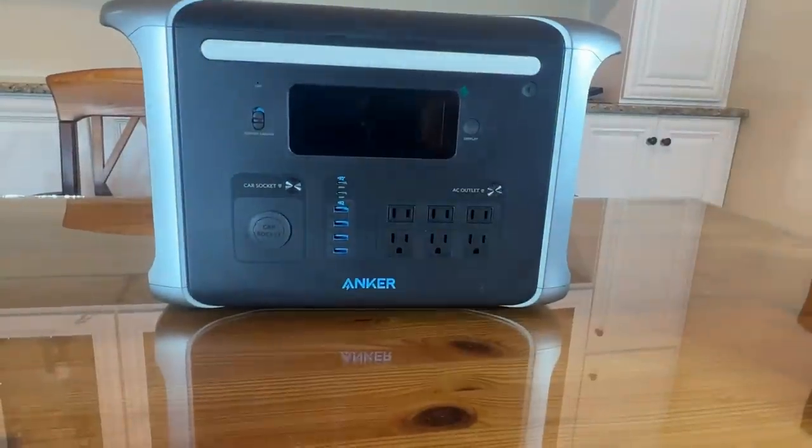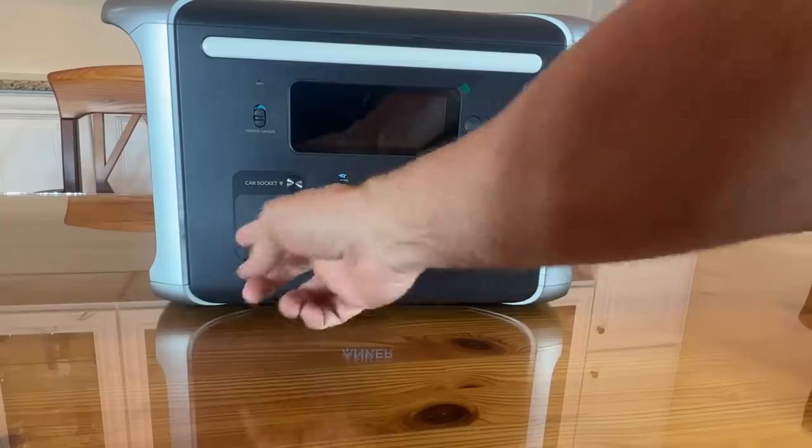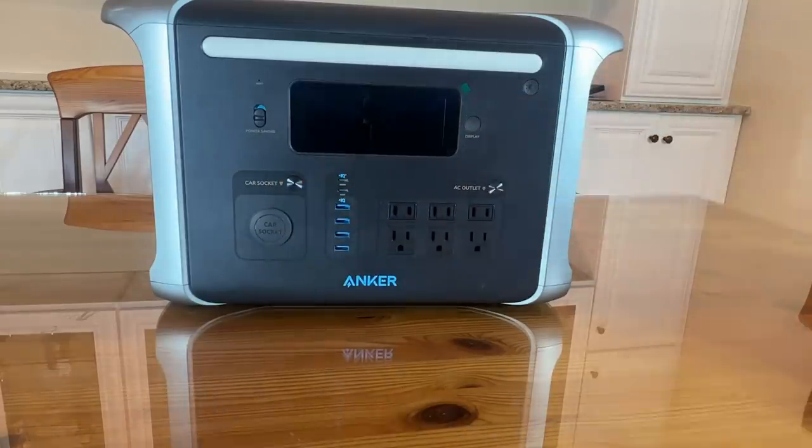That's incredible. And then you've got the LED light right here too. That's gonna be incredible. The car socket, boom. And each one you can control with the on-off button that's associated with it.